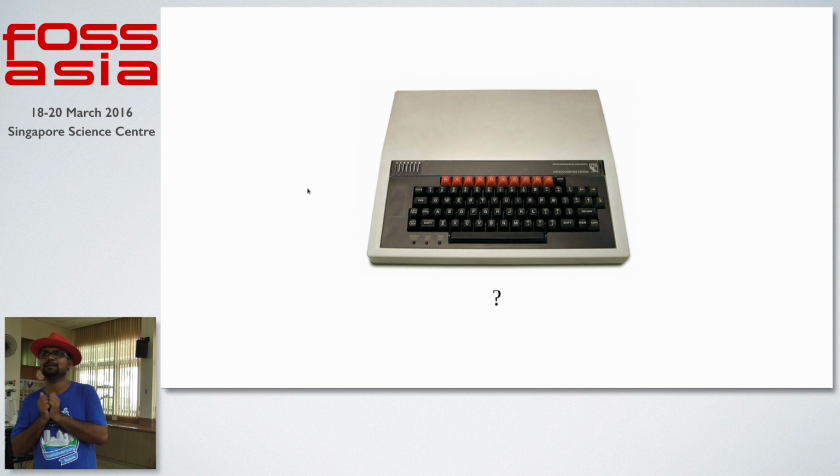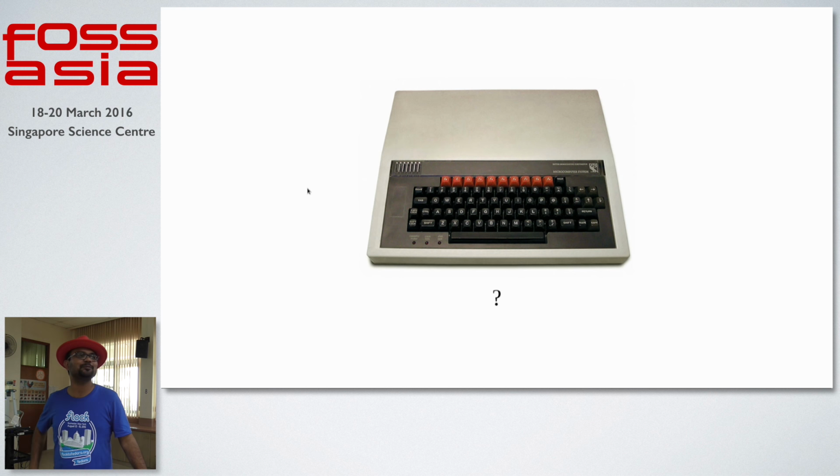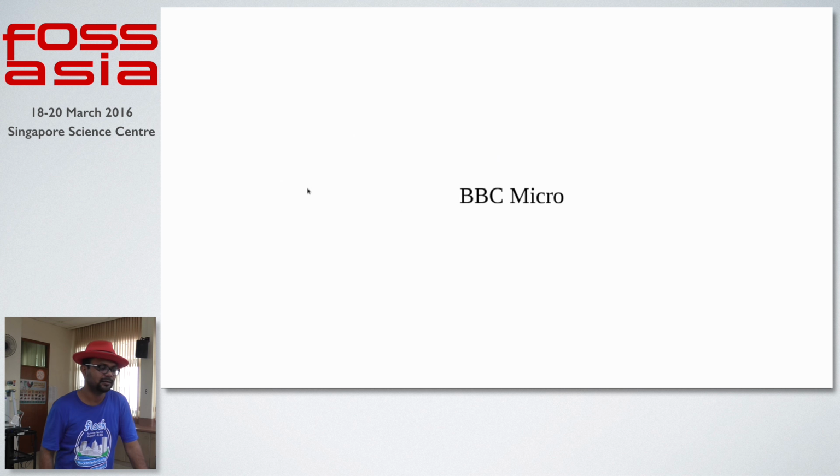But let's come to this. What is this? Can you identify? Anyone? I know one person knows. It's the reboot machine for breaking World War II. That sounds almost correct. But anyone else know what this is? BBC Micro. Yeah, BBC Micro. Correct. That's the computer for the generation before, if you never used it.